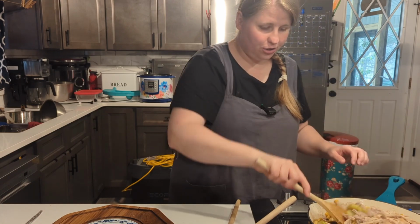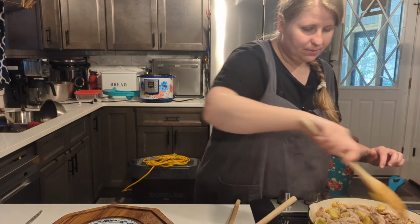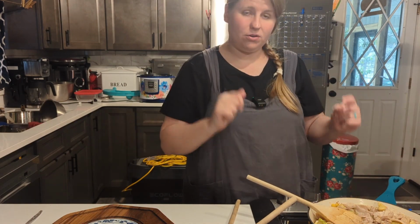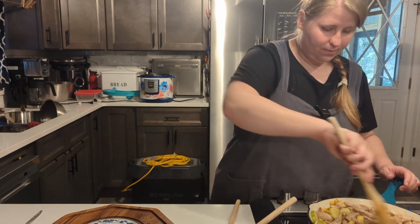And we're just going to make sure we get it fully incorporated. And we're just going to let this cook down. And then what I will do is I'll plate everything up with the rice, the extra sauce after it kind of reduces down some. And it'll all go really well together.